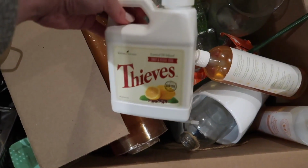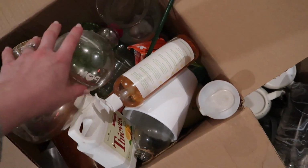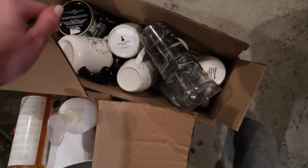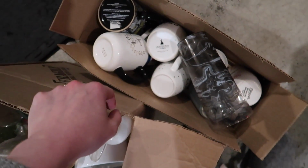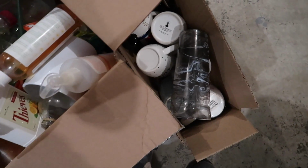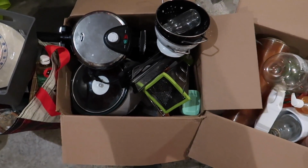I love a couple of Young Living things, but I tried this fruit and veggie soak and it just was not good. So I'm going to pass that on. Some spray bottles, odds and ends, random stuff in there, and then this little box of the mugs and cups that I no longer want or use anymore. So some stuff that's perfectly good to donate or to pass on to family and friends, and then other stuff that just needs to be tossed.